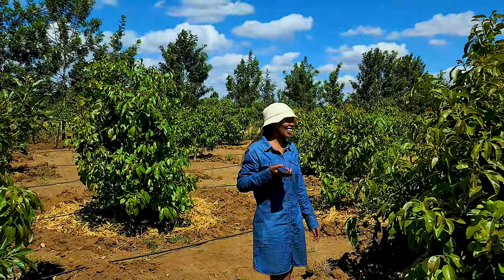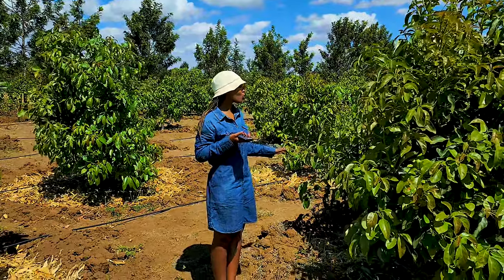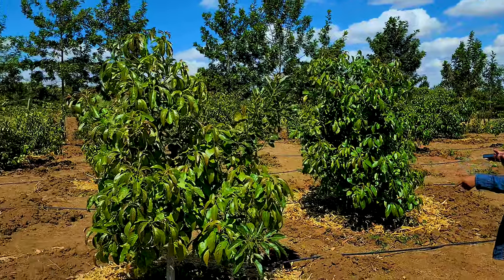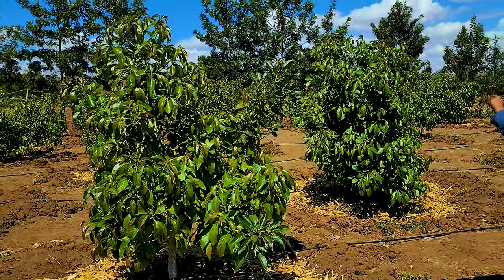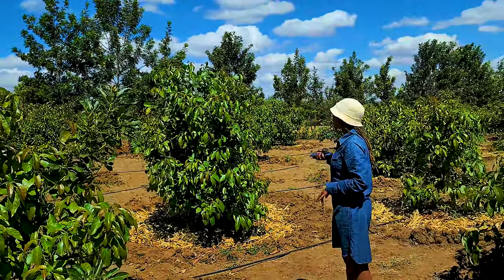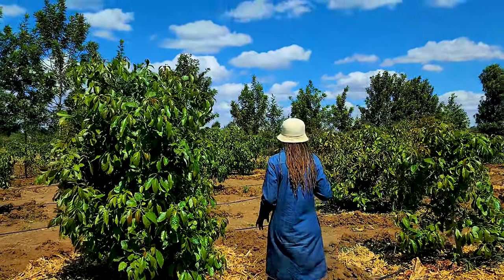So as I was saying, you can see like this tree, how it has grown outward. So this is the same thing we want for this other tree. Yeah, so you make sure you tip the leading branch to encourage the other branches to grow. Yeah, we have this one over here.